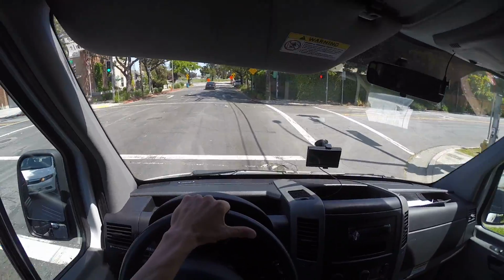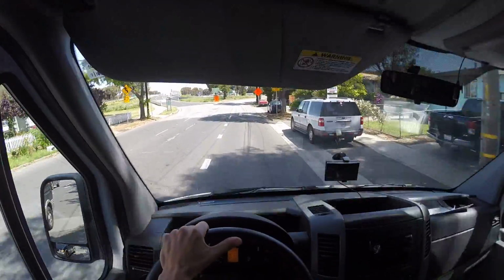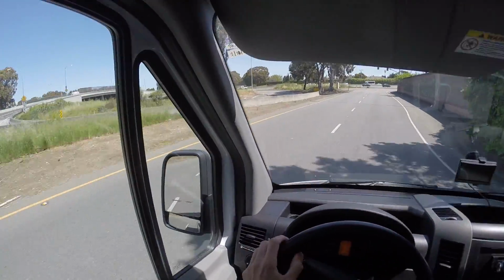This is the crew van, so it has one row of seating behind it, which is pretty helpful. That also comes with windows on the side at least. Oh, and I need to go get gas. That's great. Let's go on the freeway.